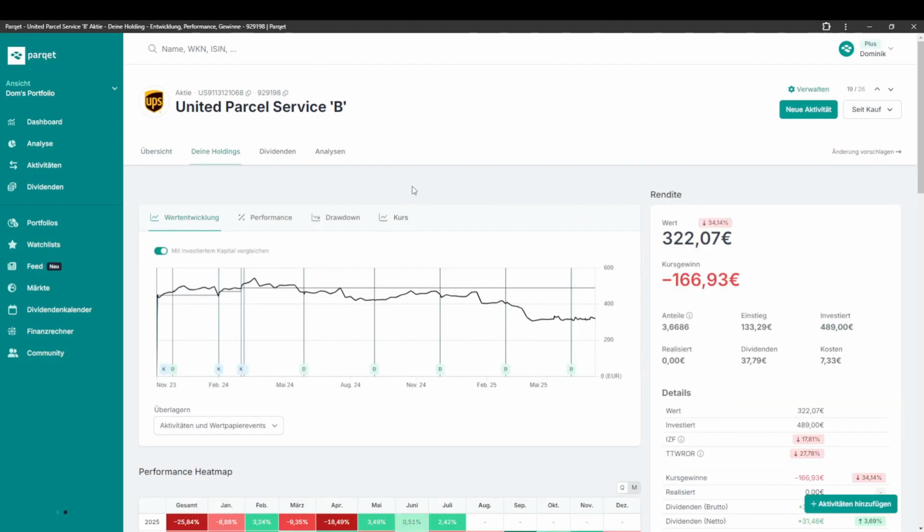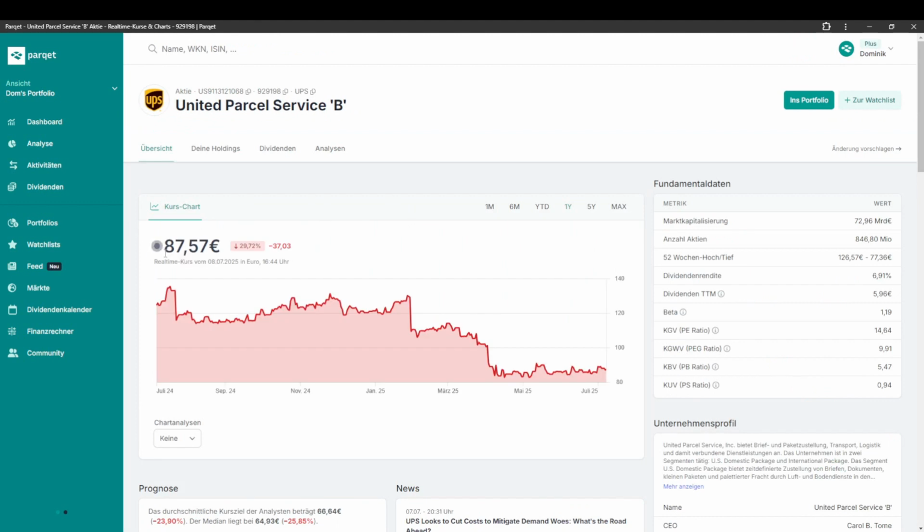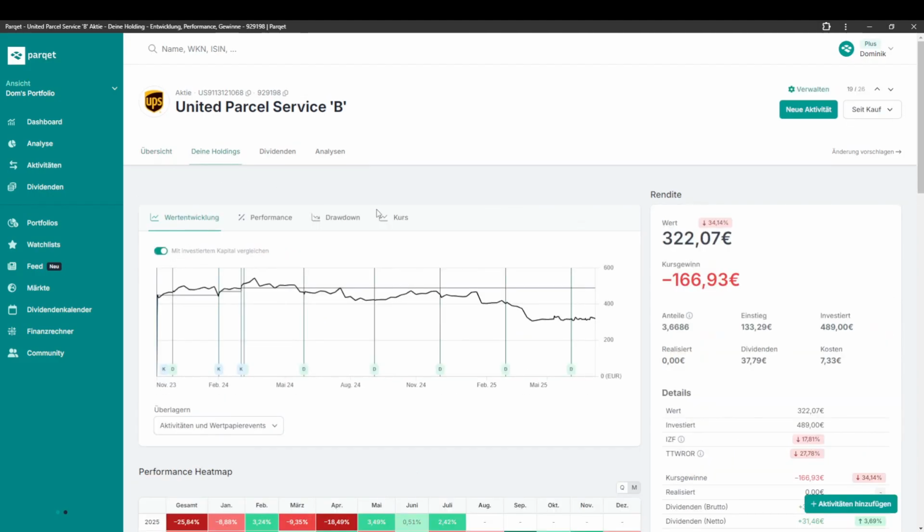Also, my position is not looking too good. I have 3.6 shares of UPS, received almost 38 euros in dividends so far from this company. And my average cost is 133 euros, but the current share price is at 87 euros. And the plan is, as soon as this position is green, I will sell, because with Amazon growing like crazy, I don't have too much conviction anymore in UPS. And yeah, I just collect the dividends for now. Luckily the position is not too big.